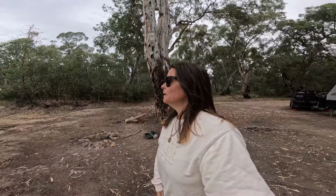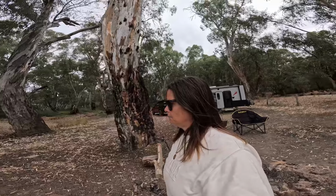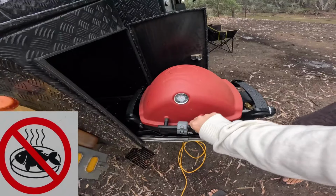Nice spot. We're next to a sort of boat ramp. I don't think it's well used. We'll stay for a few nights and see how we go.